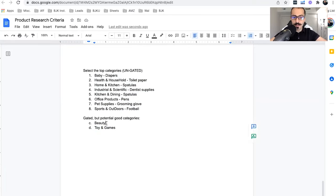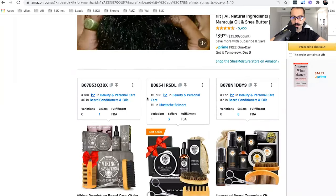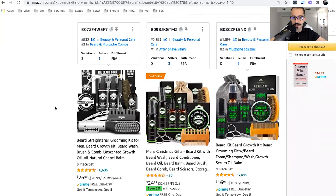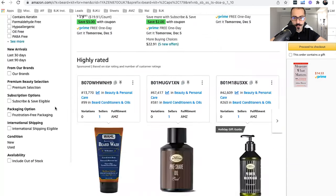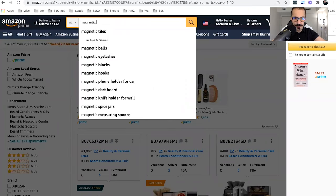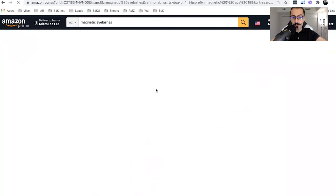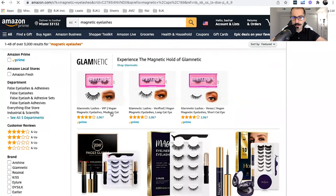Now you have other categories that we like to sell in, that we have sold in, and one of them is toys and games, and the other one is beauty. This is a product that we used to sell in the past, a beard kit. It's a huge brand that we had, but we recently sold it. It's a huge niche, and you could do very well with beauty. There are so many different products. I've seen another product called magnetic eyelashes. For a while this did very well and a few of our students did very well, but recently it got a little competitive. So there are so many different things that you could sell.